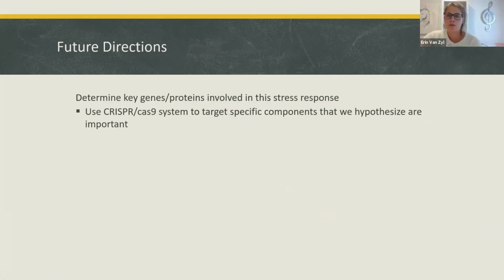And this brings me to where I am now and my future directions. I will continue to determine the key genes and proteins involved in this stress response. Specifically, I can use CRISPR-Cas9 technology to target specific components of this pathway that we believe to be important and study these effects.